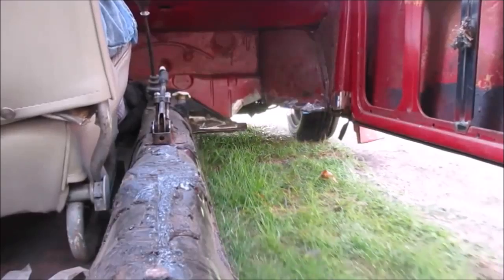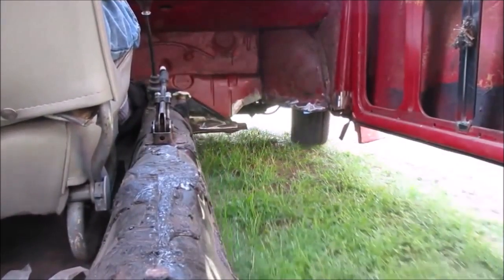Alright, so a quick little ride with the view of the ground from inside the bug with no floor in it.